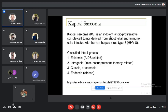Kaposi sarcoma is an indolent angioproliferative spindle cell tumor derived from endothelial and immune cells, infected with human herpesvirus. The herpesvirus has a role in Kaposi sarcoma because it is found inside the endothelial cells and immune cells in the lesion. So it's a tumor of the vessels, at any part of the vessels. It is classified into four groups: epidemic, which is AIDS-related; iatrogenic, from immunosuppression; classical, the easiest to diagnose and the most common; and endemic.